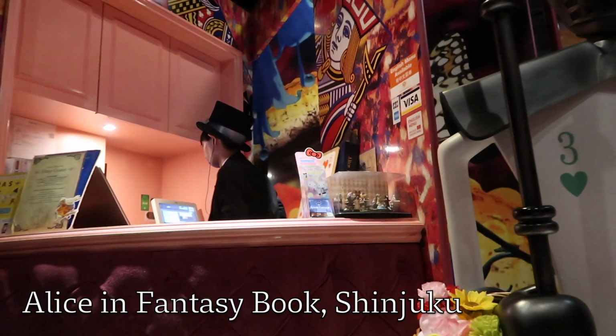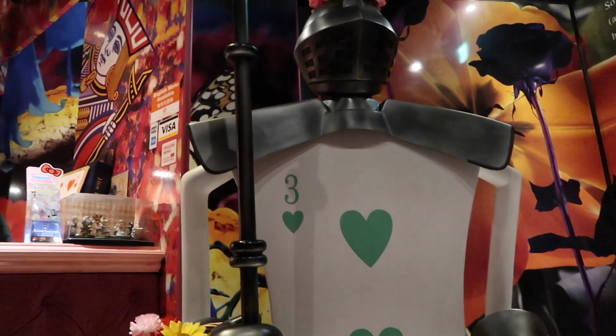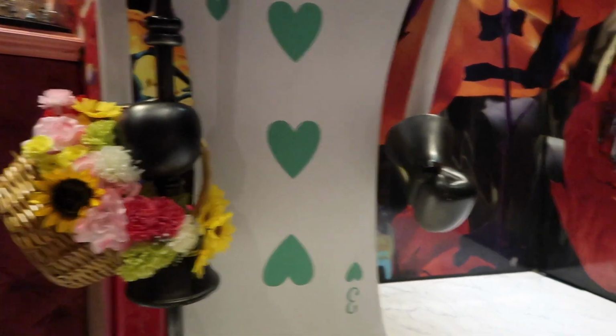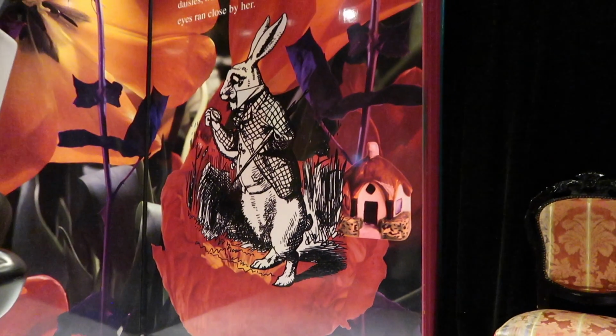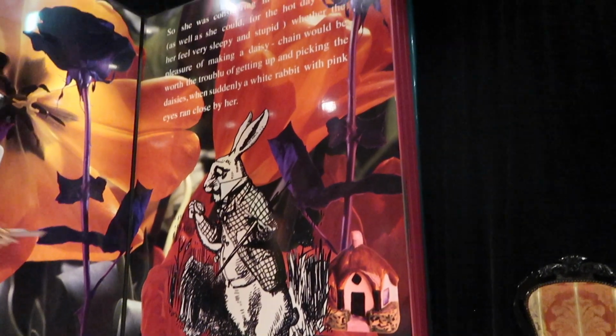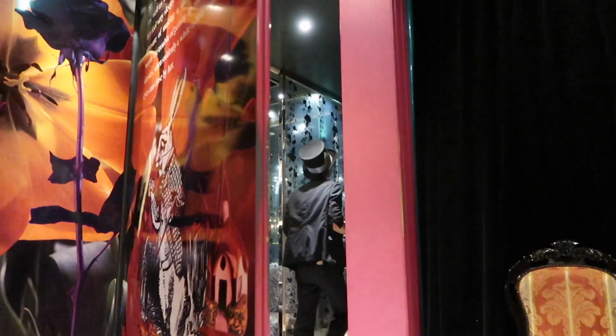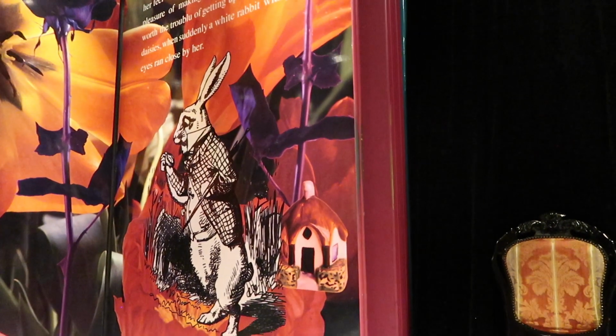So we just asked this guy in the hat. It looks like he's gonna sort us out with a table. This place is amazing. It's got the 3 of hearts here. And this is the entrance into the restaurant. But when you come down here, it's completely closed off. It is actually a book. Look, he's gonna open it now. There he goes. And it shuts behind him. That's pretty fun.